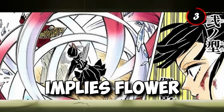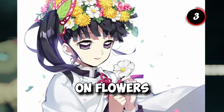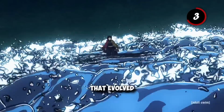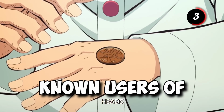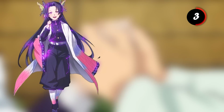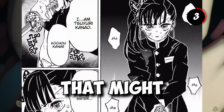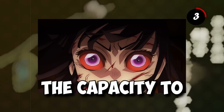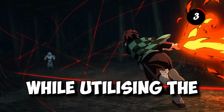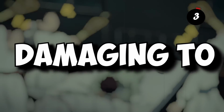As the name implies, flower breathing is a breathing method that develops assaults, motions, and techniques that are based on flowers and fruits. It is one of the 2 methods that evolved from water breathing, along with serpent breathing. In the series, there are 2 known users of flower breathing, notably Kanae Kocho and Kanao Tsuyuri. While it provides beautiful motions and assaults that might considerably injure foes, it does have certain downsides. A user is gifted the capacity to observe the world in slow motion while utilizing the breathing method. That is, at the risk of injuring their eyes in the long run. Because it might be damaging to the user, there are several superior breathing methods to master.